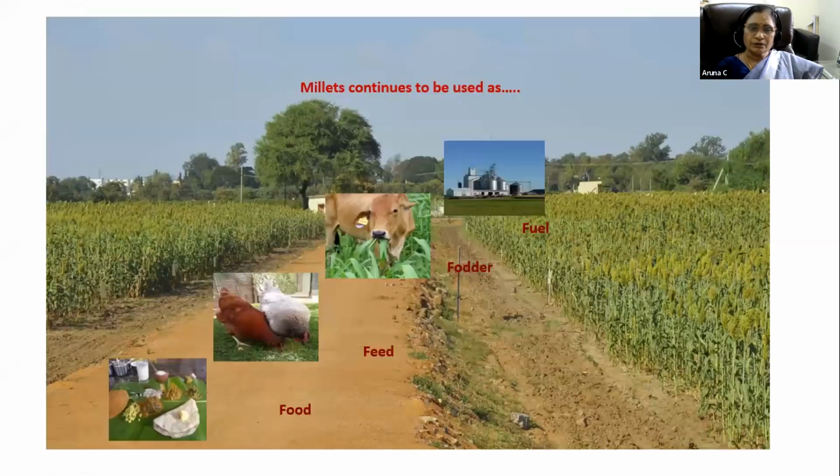And we know millets, especially sorghum. I will be referring more to sorghum because it is already in many types of industrial uses, but it holds good for all the millets, as I show here. They can be used as food, feed, fodder and fuel. Food, feed and fodder are very common, and we know them all the time. And biofuel production from sorghum especially is recently being taken up to a larger extent.